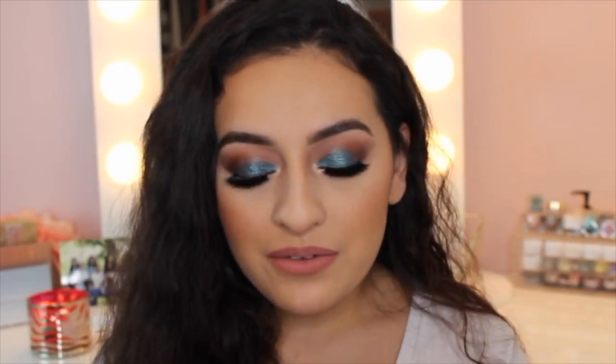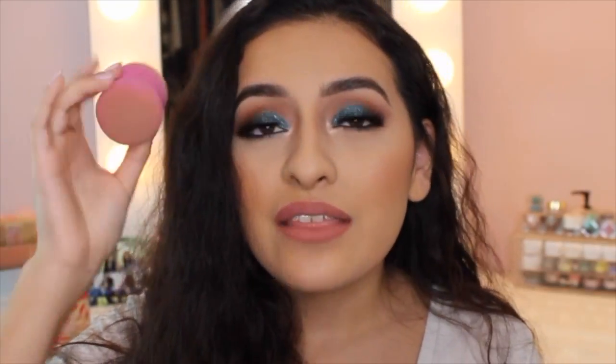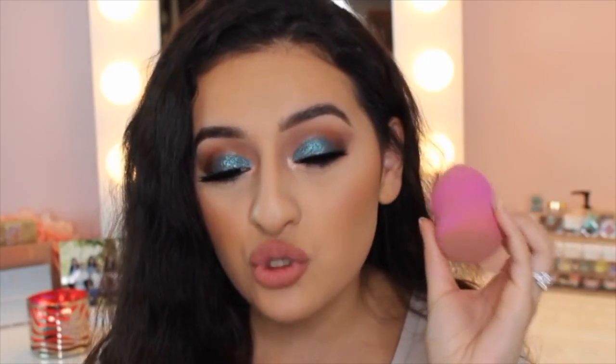So enough about the foundation. I want to talk to you guys next about the sponge. This is probably, if I had to pick the foundation or the sponge, I would probably have to say the sponge. You guys can see it's super squishy. I love, love this sponge. I know there are so many sponge dupes out there for the beauty blender. This honestly has got to be the best one that I've tried. I sent a screenshot of it to my sister because I was like, you need to Amazon Prime this right now, because it's just awesome.